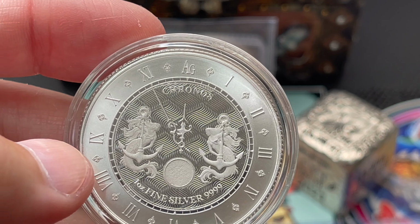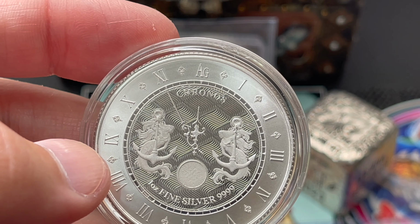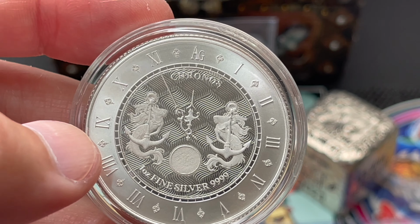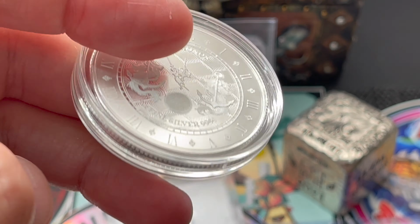Between the two is a circular inset that contains a Latin image that reveals vortex textures of an infinity symbol. Inscriptions include Chronos at the top and 1 ounce fine silver, 4 nines fine at the bottom. Only 7,500 of these will be minted, or have been minted, and this is the only one that I own.